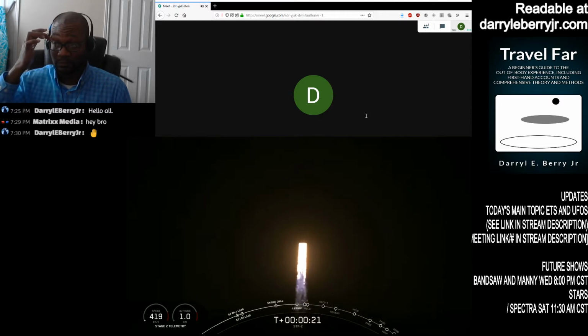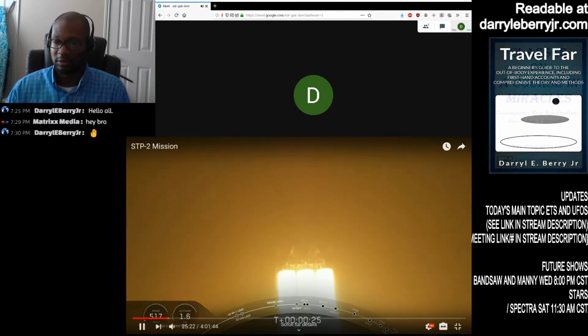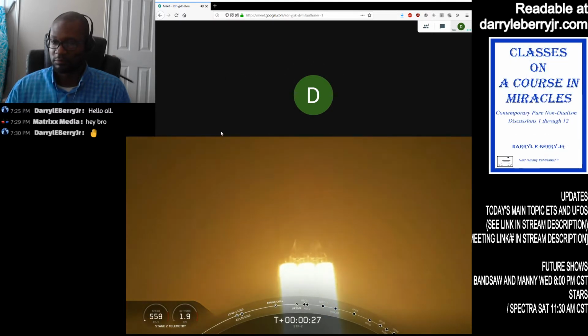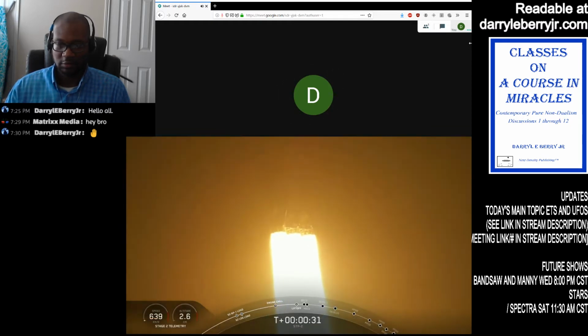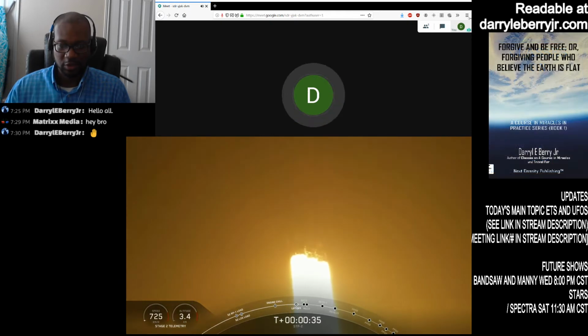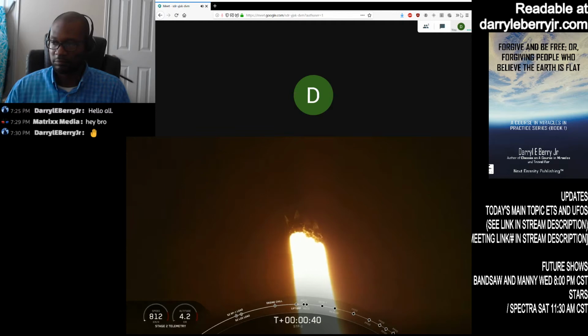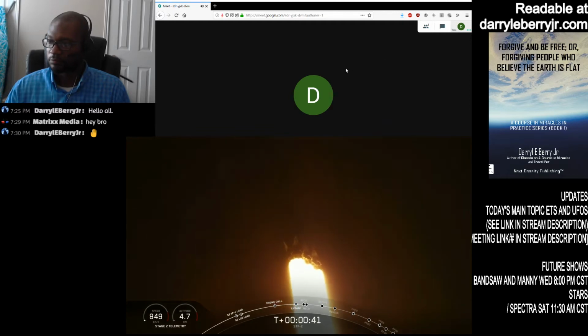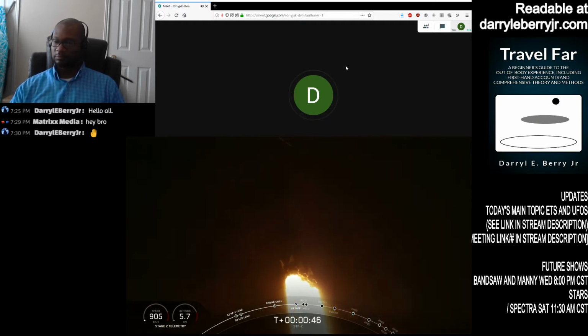Just 25 seconds into flight under the thrust of over 5 million pounds, this thing is already headed to space at 700 kilometers an hour, passing through the period of maximum dynamic pressure. We've heard the call out of throttle bucket for the side boosters.